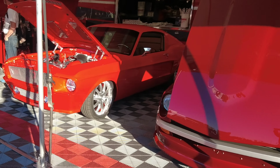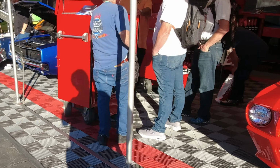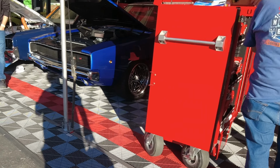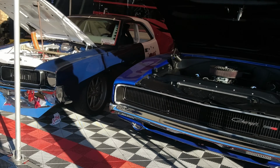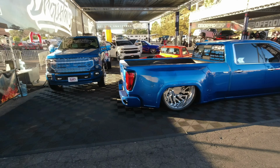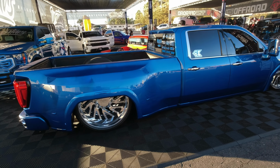One of our favorite shows because it's in our backyard. Then we do it up here in town. If you like lowrider trucks, it definitely is a cool lowrider truck.